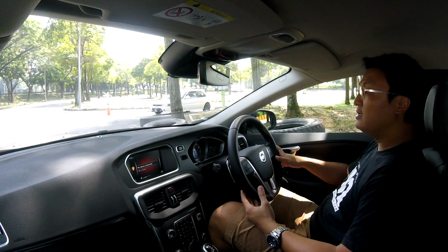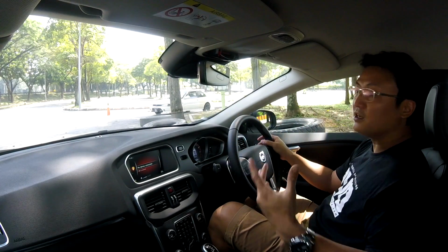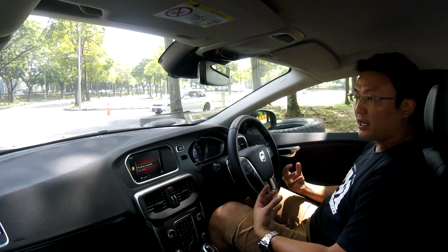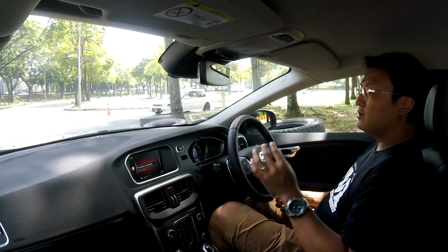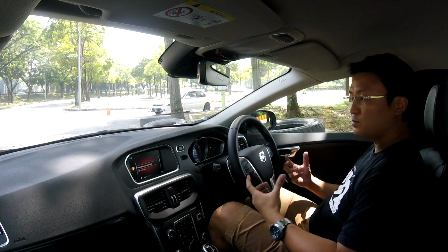Sound insulation, normal driving is alright, but when I go full throttle, you hear it just now, right? The mechanical hiss, and then the grumble from the exhaust. It's not the usual sound that we hear. It's a bit special.